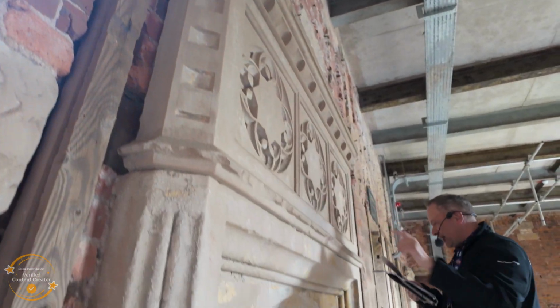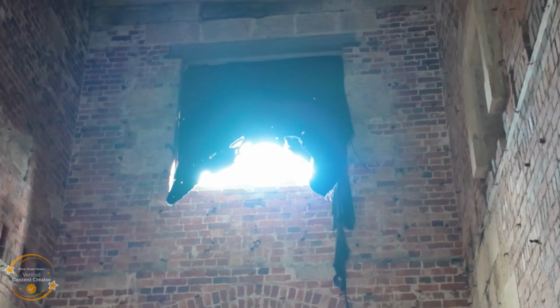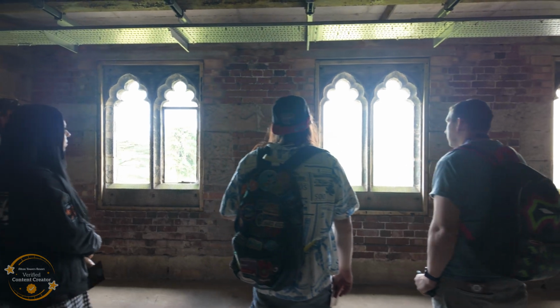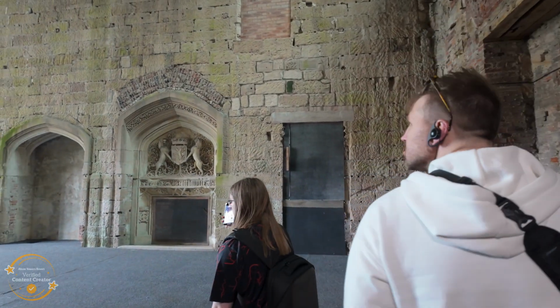Star with 8 points. It's called a stellate octagram. So you get lots of light in here. If it was cold, you've got your fire there. This is the grand banqueting hall. Fit for a king.